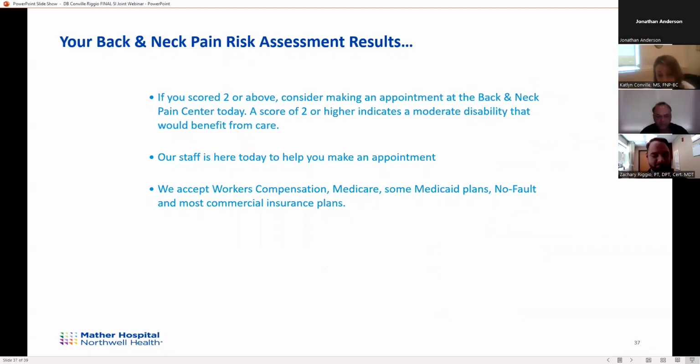So did anybody take a minute to fill that out or score it? I don't see any scores in there. Typically, if you scored 2 or above, you should consider seeing someone, because that generally means that you have back pain that's not responding to whatever you're doing, or it keeps recurring for a reason.